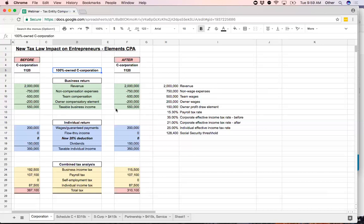And notice before and after, it's not changing the calculation of business income at all. Where we really see the difference is the calculation of business income tax. So I'm going to skip down to this line here on business income tax. Before, we used the corporate rate of 35%. That meant the tax on the 550 was 192.